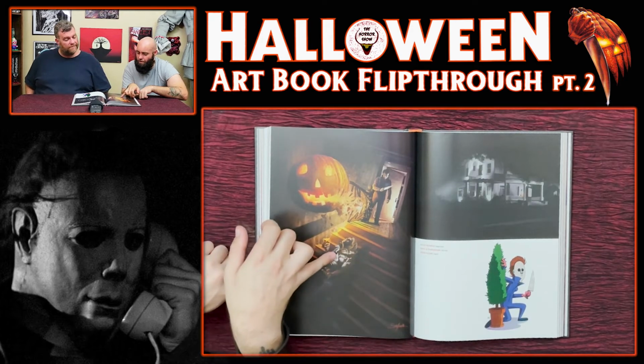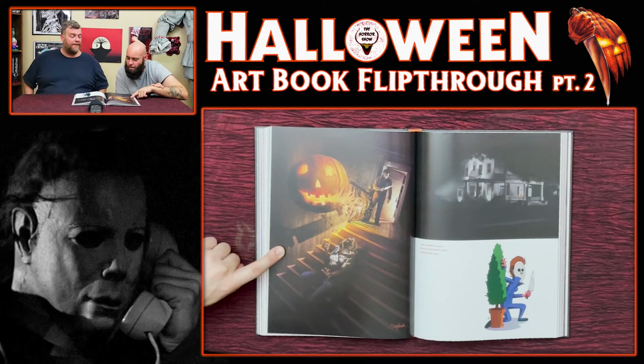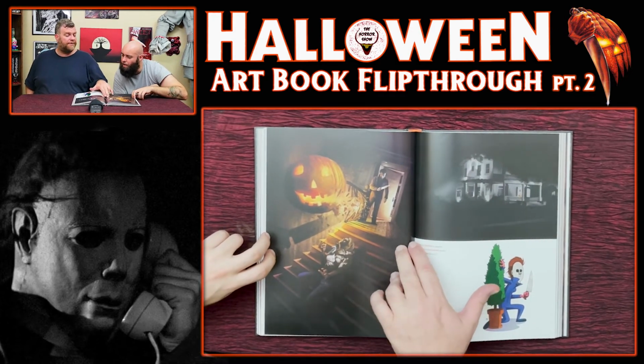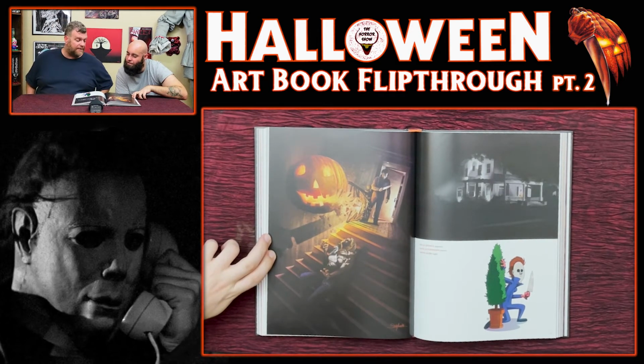Got Lori laying down here on the stairs, looking up basically at that, and then Michael coming down after her. I really like that one. I do too. That's really cool. I want to try. I do too. Shove it down so everyone can see. Hmm. But that looks good.